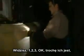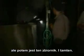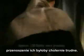There are water reservoirs here. And you see 1, 2, 3. You're like, okay, that's quite a bit. But then there's this one, and that one, and another one at the end. Look at these things. No wonder the cops just left it. Moving this would be a pain in the ass.